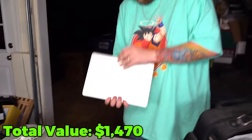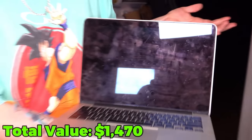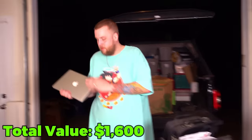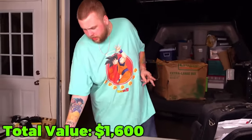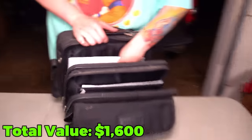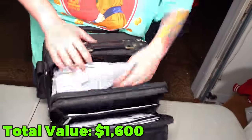Let's see. I get to look. No way. The Apple is not cracked. Clean. That is shocking. Now the next problem is gonna be, will it charge? And two, is it gonna be locked out, iCloud lock? But we'll figure that out. We've restarted Macs or reset Macs in the past. But all the rest in there is actually just paperwork.